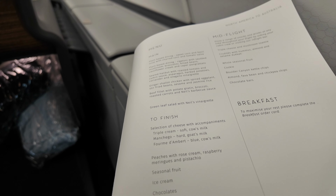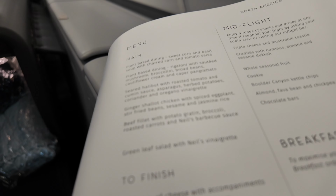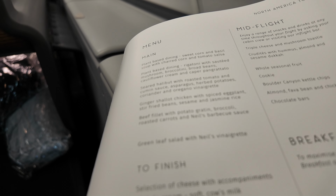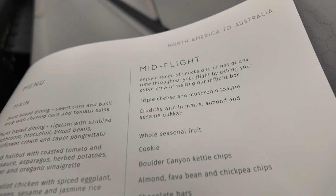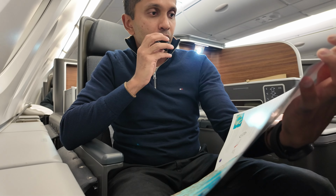Anyways, I'll quickly show you the menu on this flight to Melbourne. Plant-based options, there's a seared halibut, ginger shallot chicken, so that's probably what I'm gonna eat, with some sesame and jasmine rice, and then the beef fillet. I've seen some videos that the beef can be a hit and miss, so probably not gonna have that. Green salad, and to finish there's some ice cream. Go with the seasonal fruit probably, and the mid-flight you have all of these options, and then your breakfast order, which I've already done. I've gone for some muesli.